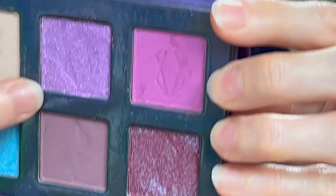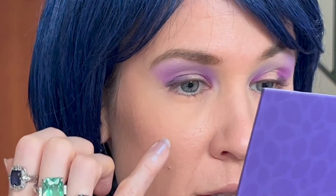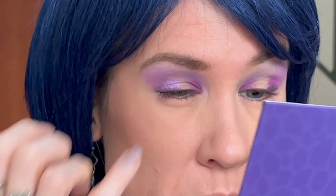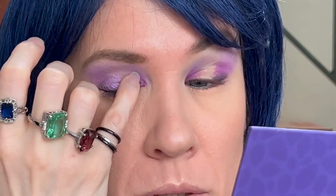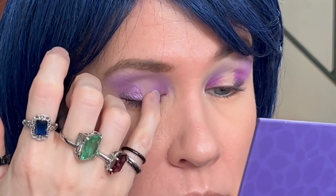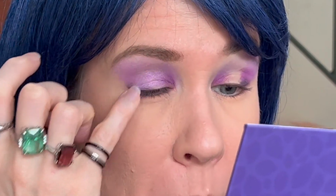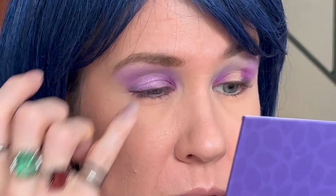All right, and then with my finger, I'm going to go into what I believe is called Twilight. And I'm just going to put that on the transition between where I have shadow and the center of my lid where there's really not a lot of shadow on both sides. My eye is so small, it's basically filling up that entire space, but I'm really trying to focus it just on those transition spots. That actually has a very, very lovely glow to it.